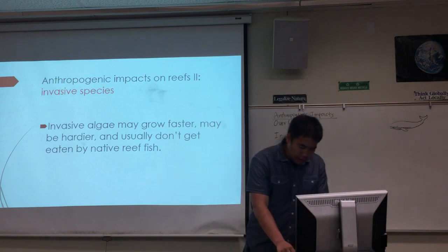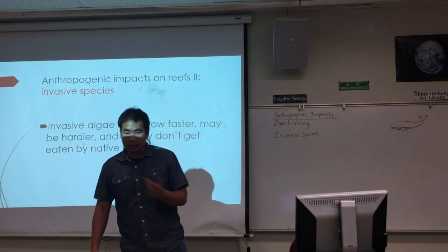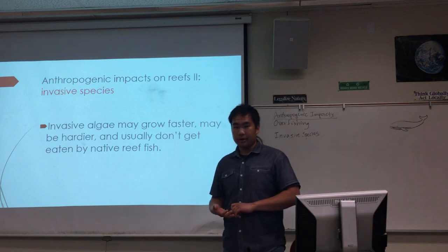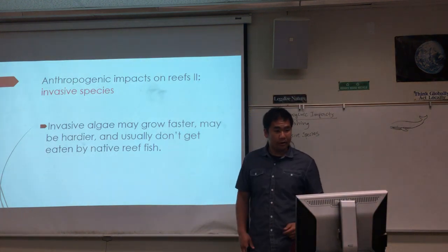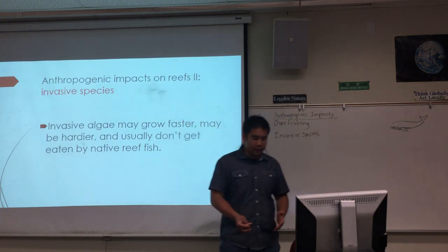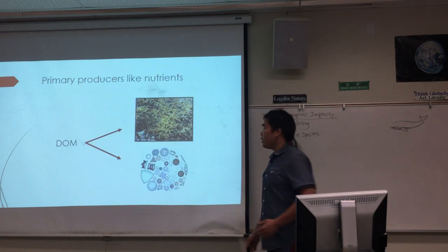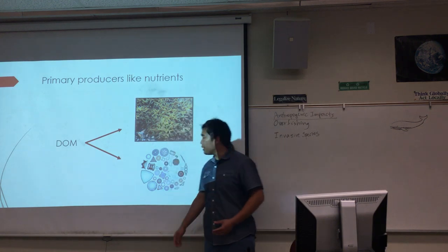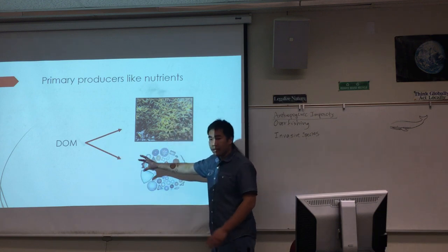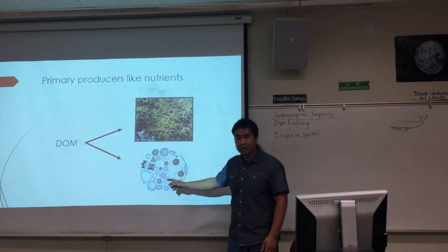Okay, so since we're on the topic of algae, right? What causes algae to grow, right? Macroalgae, what do they like? Nutrients. They like nutrients, they like hard substrate. Cold water. In cold water usually, but this time it's warm water. Okay, so they like nutrients. Let's talk about nutrients getting into the ocean, right? Invasive or not invasive algae, no matter what, primary producers and macroalgae like nutrients. And we described nutrients as DOM before, right? So DOM causes these primary producers to grow, whether it be macroalgae or, what are these called again? Diatoms, right?